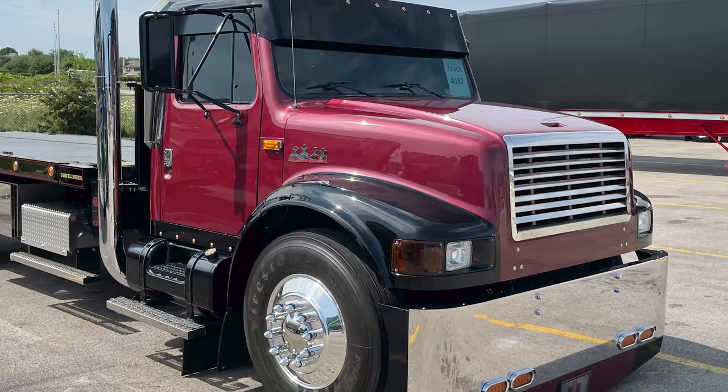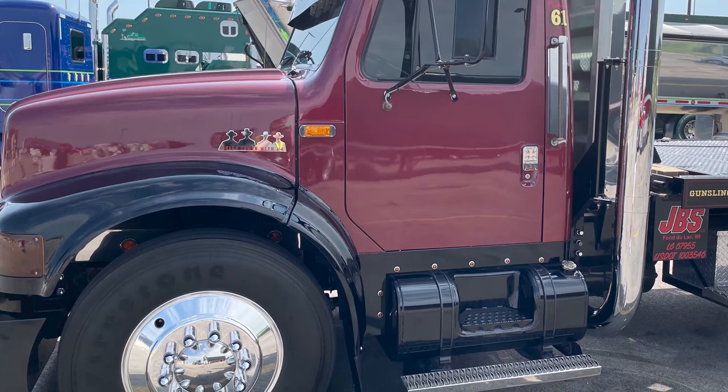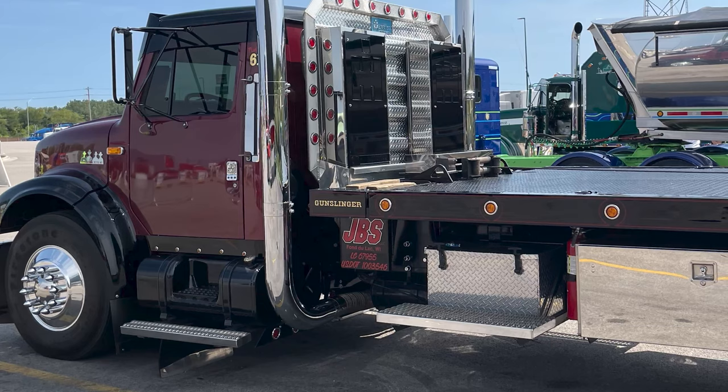First put dual vertical exhaust on it. It's got a custom built air ride suspension in the front. We shaved all the emblems off it and all the hood hold downs, all custom brackets for the exhaust. Built the drop visor, the door drops, made the brackets and put the custom fiberglass quarter fenders on it.